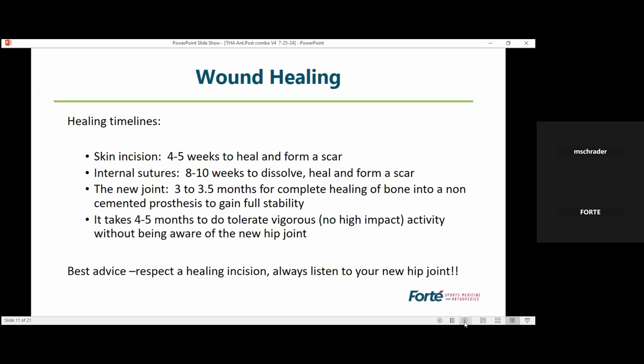Again, some more information with wound healing. And these are good to be aware of, right? So we don't want people to be afraid of their hip necessarily or doing anything that out of the ordinary that you might do to hurt it, but to be respectful of healing times. So the skin, regardless if you're an anterior or posterior approach, the skin takes 4 to 5 weeks to completely heal and form a scar. Internal sutures, which you will have, take anywhere between 8 and 10 weeks to dissolve, form a scar, and completely heal.